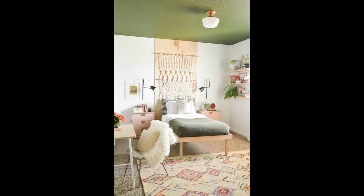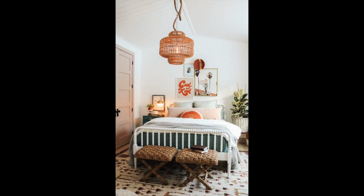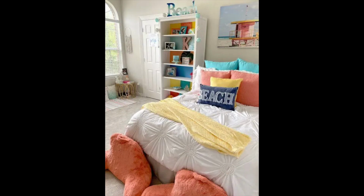With summer break right around the corner, this is the perfect time to really update the girl in your life's bedroom just to give it, you know, something a little different.